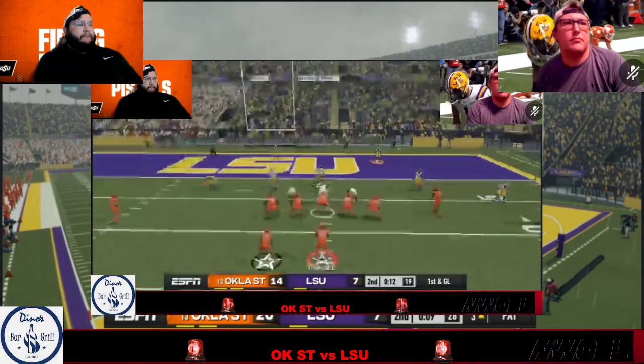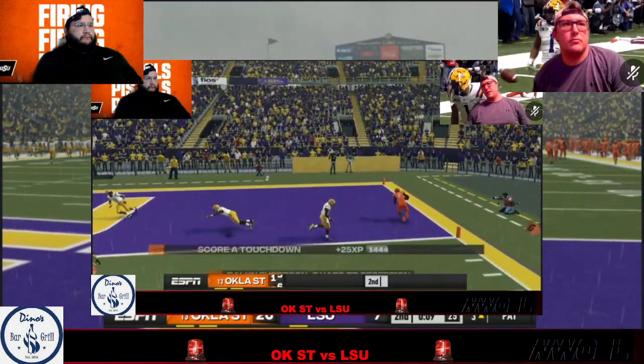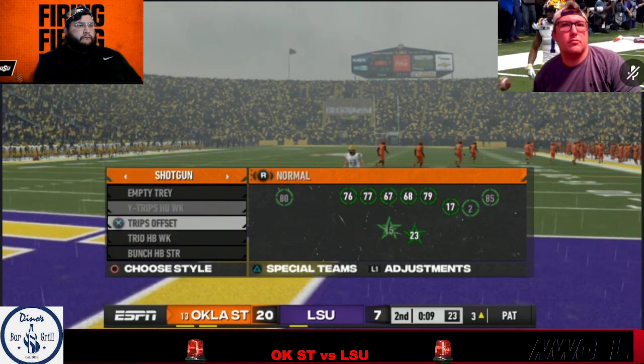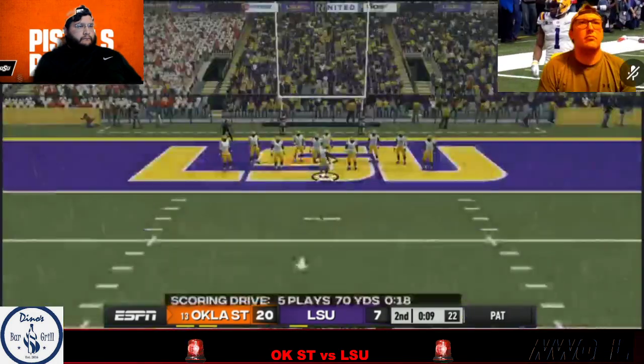The latest one with 9 seconds left in the first half comes right in time as the Cowboys are going to be kicking to the Tigers in the second half. Go ahead, Lou. Maybe a little too efficient in their hurry up drills here. They're leaving time on the clock.